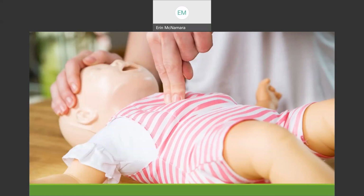Here we can see a demonstration of where our finger placement's going to be. So we're just using the tips of our fingers right in the center of the baby's chest. Now you can see kind of in the background of this picture that they are keeping the baby's airway open by keeping their hand on the forehead. And that is totally acceptable. You can do that. Just be aware of how much pressure you have in that hand on their forehead.